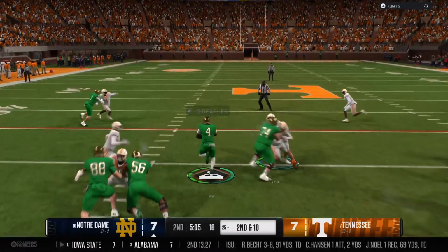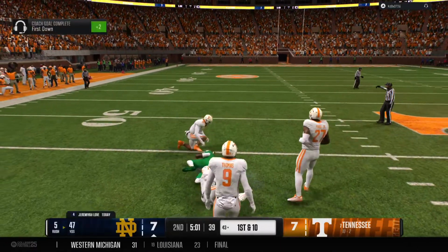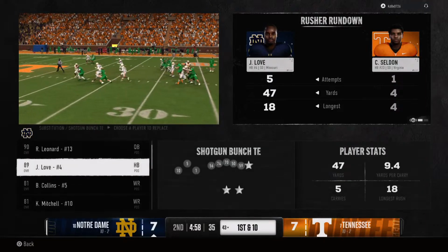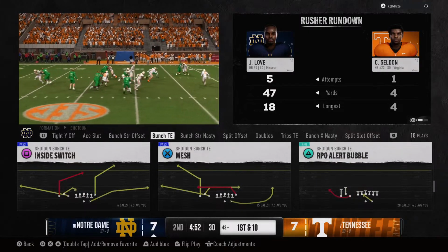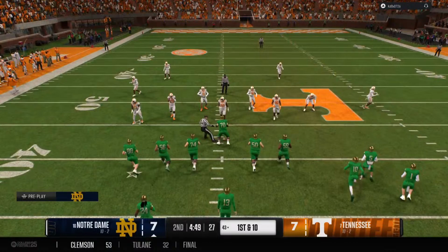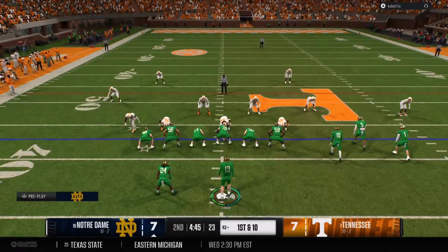He'll hand it off. Breaking free at the 35. Stopped at the 43, but that's enough to make a first down. Well, another first down run for Notre Dame. And man, they have such great history of running the football over the years. I know you know that, Chris, but not just the backs. You think of those offensive linemen they've had in South Bend. Just what a tradition and something I know they're very proud of.